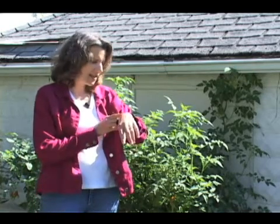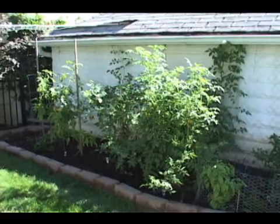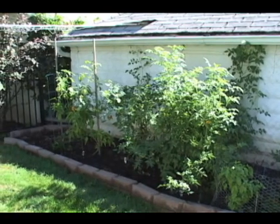To determine how much sun your plants are getting in a certain spot, just make a note of what time the sun first hits this plant. Right now it's about 10:30 and the sun is just starting to hit this tomato plant. Also make a note of what time the sun leaves the spot for good and calculate the hours in between in that span.